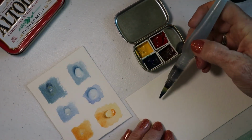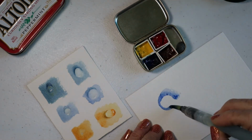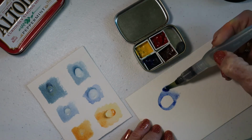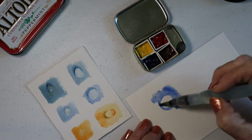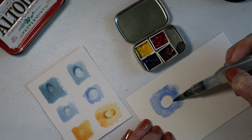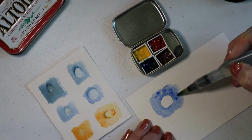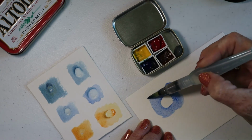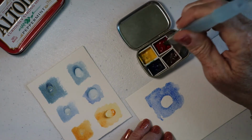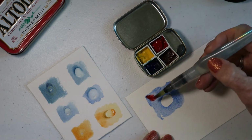You could draw first where your water droplet's going to be, but I'm just going to create an oval or a circle, and then I'm going to blur it out. You do not want a hard edge, so if you don't blur it quickly, then you will get that hard edge. If you want part of it a little darker, you can do a little wet on wet while you're there just to make it varied. We're going to do a couple of these. I'm going to even add a little red for variation. Woo, that was a lot of red.